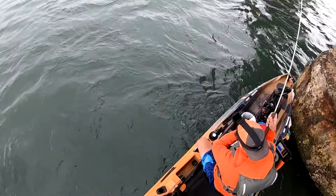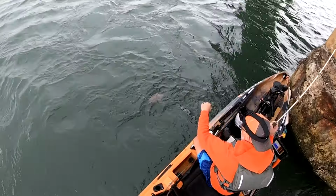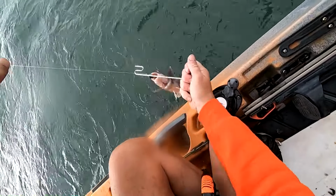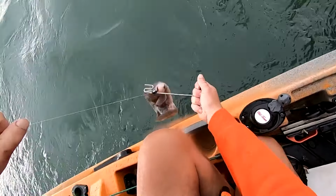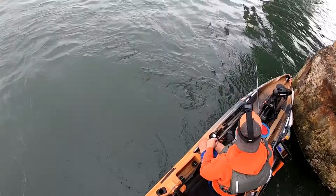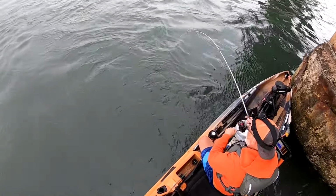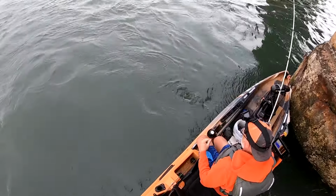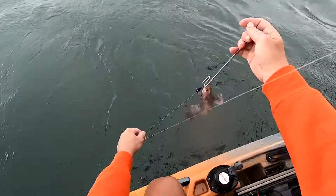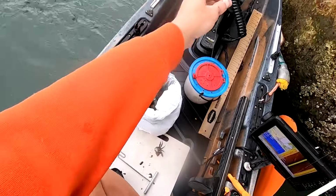Smaller. They're all small. Go to a different piling. I can't find a bigger one. It's weird, man. You only get like a small window with the bigger ones, and then all the small ones come out. I mean, that might be the end.